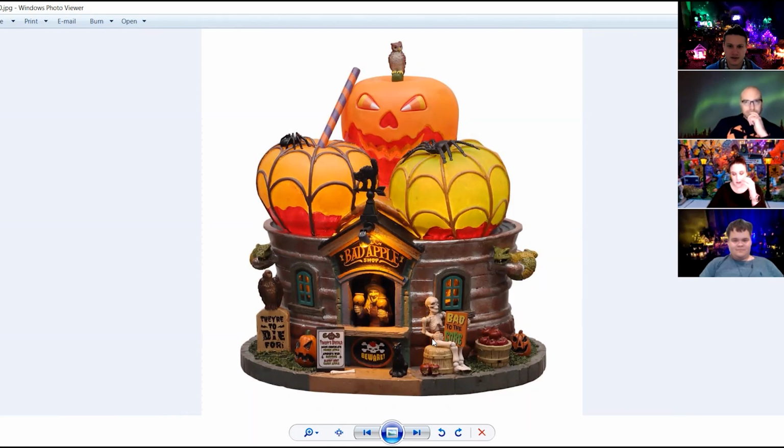So this one, I love the look of it. It's so striking. I'm trying to think if we have anything like this in the collections past. I love the spiders, that's always an amazing thing. Snakes. I just noticed there's snakes on the handles. How cool is that? And that apple vibe.